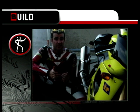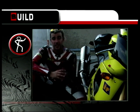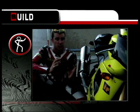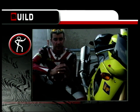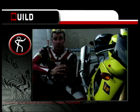Build quality, 7 out of 10. Good sturdy paintwork, everything's well finished. These bikes are very well put together, but you will still have to lavish more love and attention on one of these than you would perhaps with a more ordinary Japanese sports bike. However, that is the price of owning something a little bit different.